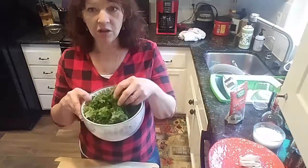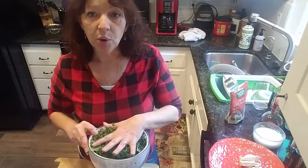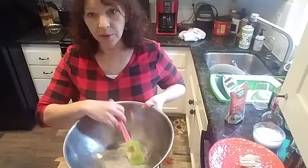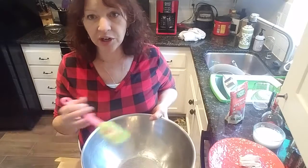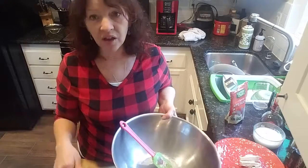We know it's green. It's a leafy vegetable, and it's really important that you wash it. Usually what I do is put it in a big bowl and fill it with water and drain it, and fill it with water and drain it, because you've got to get all the dirt and the sand out of the kale. So you want to wash it really, really well.